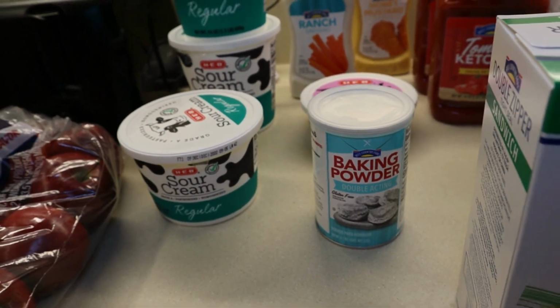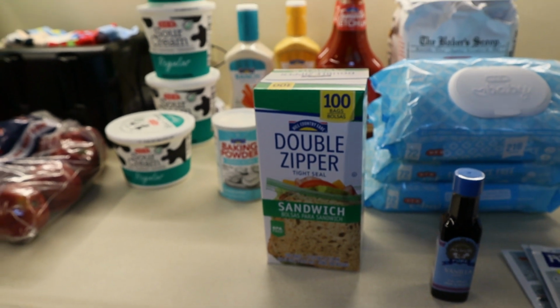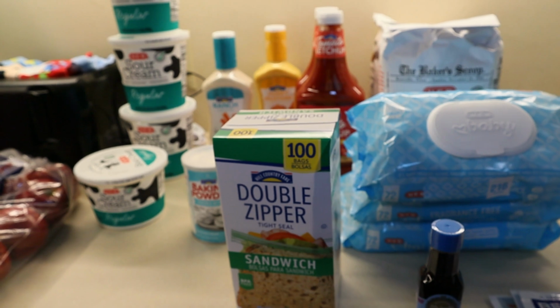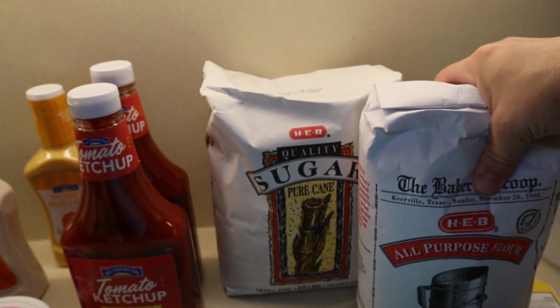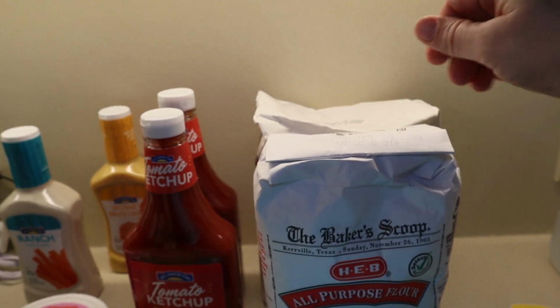Baking powder, that's just an extra so we don't run out. Our double zipper sandwich bags, they were almost gone, and we use those for a lot of things. Not just making sandwiches, but sometimes for helping just to keep things organized, we will use these. Also, I got this ginormous bag of sugar back here. It's a 10-pound bag of sugar. We had just about run out, and we can't have that in this house.